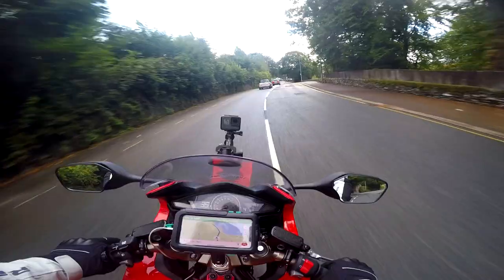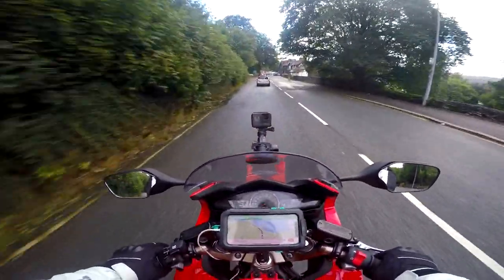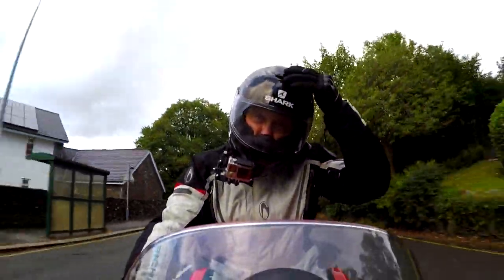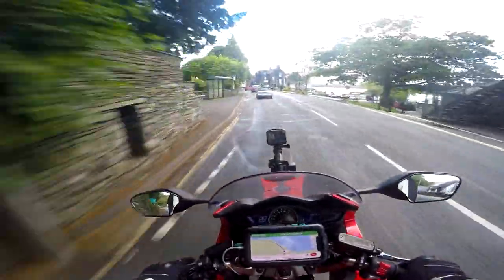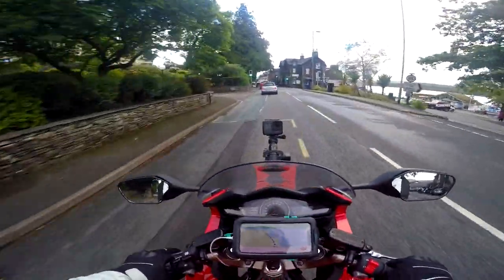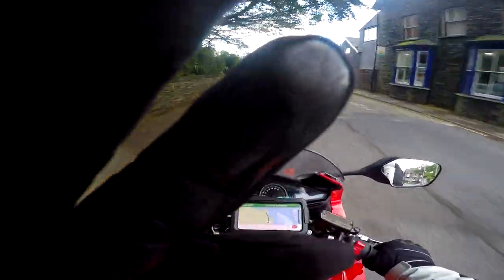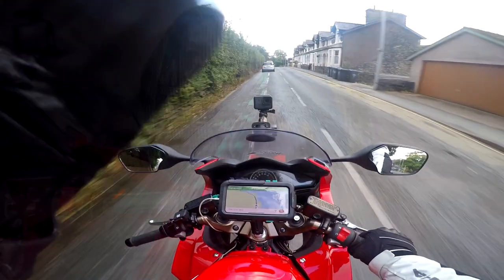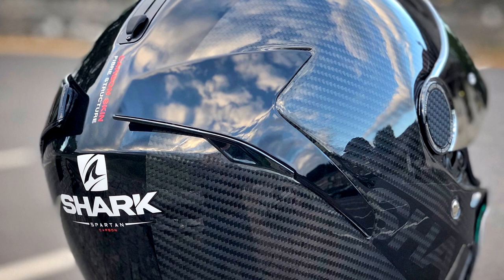Oh yes. Ventilation on this helmet's dead good as well. You've got 2 vents, your bottom one here, and your top one on top of your head. I just leave that one open all the time to let fresh air into the top of your head, keep you cool. But this one's really good. It directs air straight onto your face. Coming up the motorway, I just shut it, because it was getting a bit cold on my face. But like now, you just want it open, and it gives you a really nice breeze onto your face.